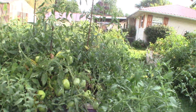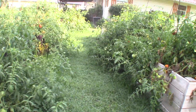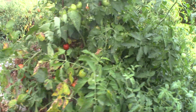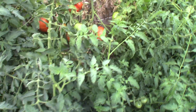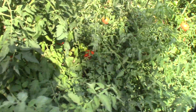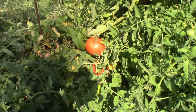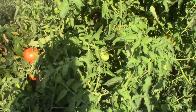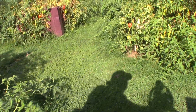I think I've got a lime deficiency, a calcium deficiency in my raised beds, because I'm getting a little bit of blossom end rot. Look at all the big red ones down in there. Oh, we're going to have to come back here and pick these again. Man, look, they're everywhere. Look at the size of that baby there. That's a decent tomato, at least a pound, maybe a pound and a half. Man, I just picked these the day before yesterday.